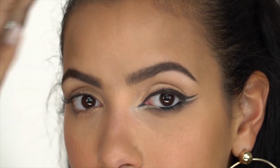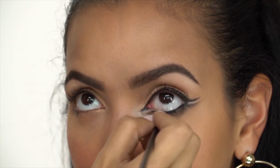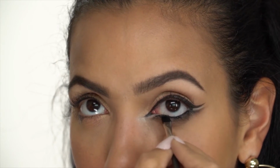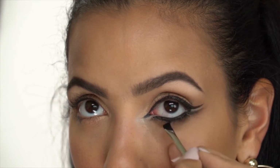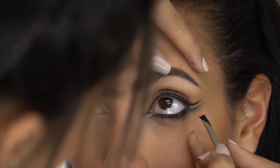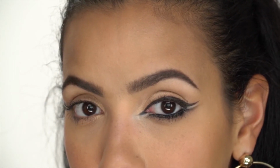Go ahead and face a little bit more this way. Yeah, beautiful. And I'm just going to fill in her entire waterline with this, except for that inner corner, because I still want to show you how to do that double wing on the inside and the double wing on the outside. Also, for that really sexy smudged look on the bottom, whatever's left on your brush, go ahead and add it underneath the lash line. So I'm going to go pretty thick under here. It's going to look messy, it's going to look a little barbaric and crazy, but believe me, there is a method to this madness. Is this waterproof? Yeah. It's really hard to remove. So you're probably going to be stuck with really dark eyes for the next week. Because I plan on looking at this for a week.